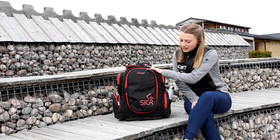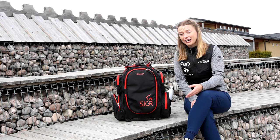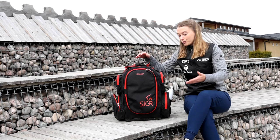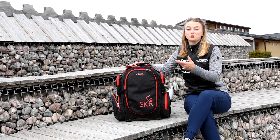I can start by telling you that I have the Seeger bag, which is produced by Guru, and I really like this bag because I feel that it's really ergonomically designed for my back, which is important when you're out on a course for 3 to 4 hours at a time. And of course, it also has a lot of storage, which for me is important because I tend to bring a lot of stuff with me on a course.